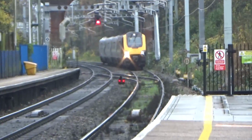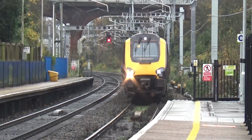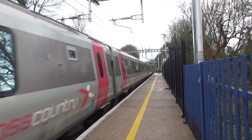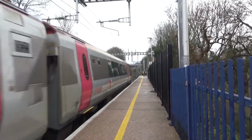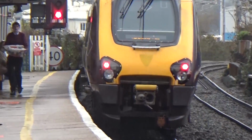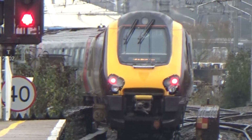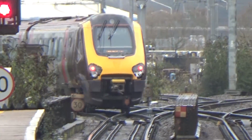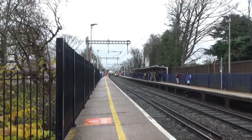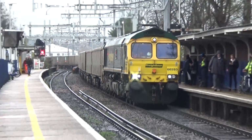Okay, next train to pass through is going to be a CrossCountry service to Manchester Piccadilly from Bournemouth. It's 220 011. Got the number that time. Okay, passing now is going to be some more freight from Oxford Banbury sidings to Whatley Quarry, speeding its way through just then. 66 593.